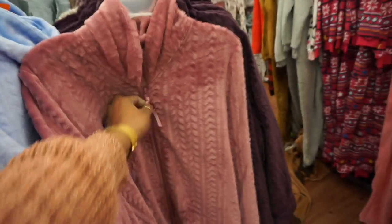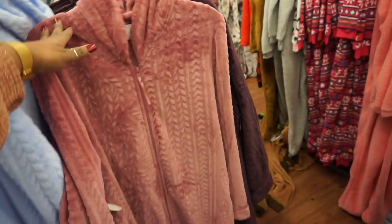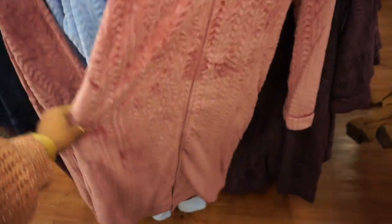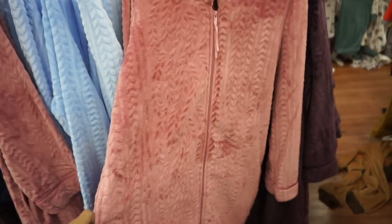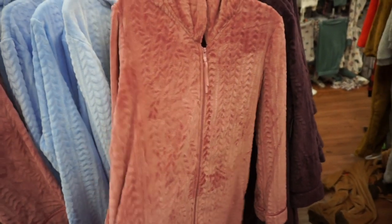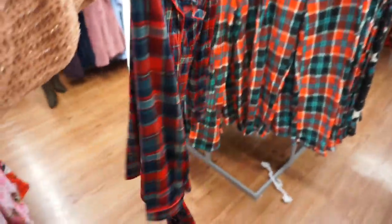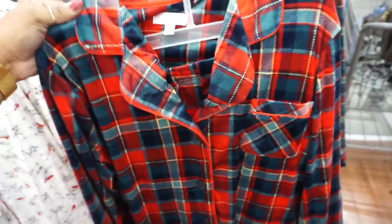Even though this has a zip up on it, I think I really, really like it. I love the color of this one. Plushy and comfortable in my nightgown slash bathrobe slash winter lingerie. I think these are the cutest pajamas. So cute. I love a nice flannel set. And they just look a little lush and plush. Maybe because they're velvet. They'll look lush.